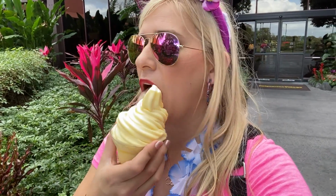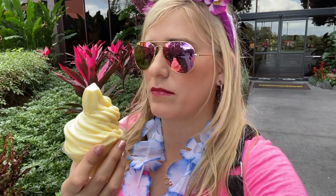Second to the coconut that they had at Mickey's Very Merry Christmas Party, which I'm still campaigning to get as a full-time option at Magic Kingdom or here at the Polynesian. But regardless, the lemon one is so good. I should have a spoon, but I can't, never mind. But the lemon one is amazing.